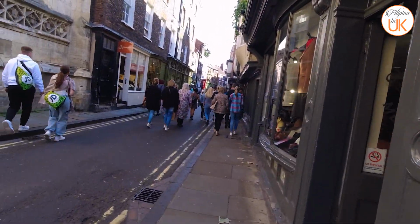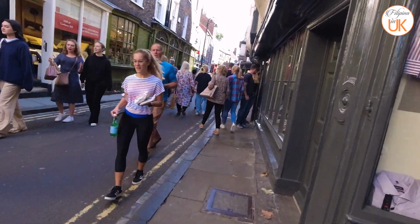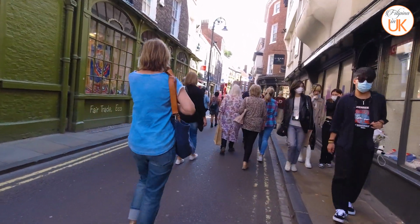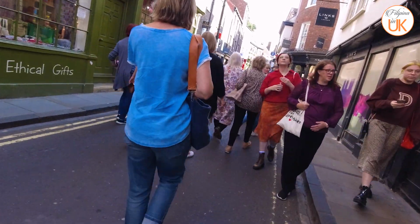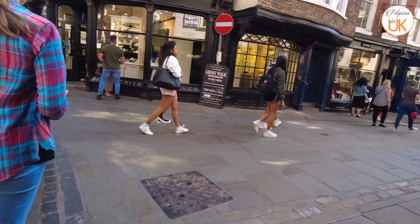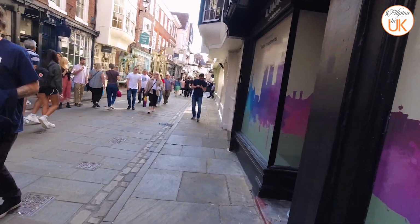So guys, these streets are part of the Shambles. The Shambles is one of York's most famous landmarks and one of the best preserved medieval shopping streets in Europe. It is also believed to have been an inspiration behind Diagon Alley from the Harry Potter movie series. So this is the place.